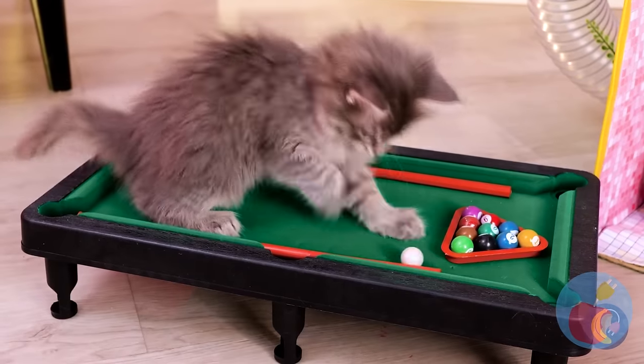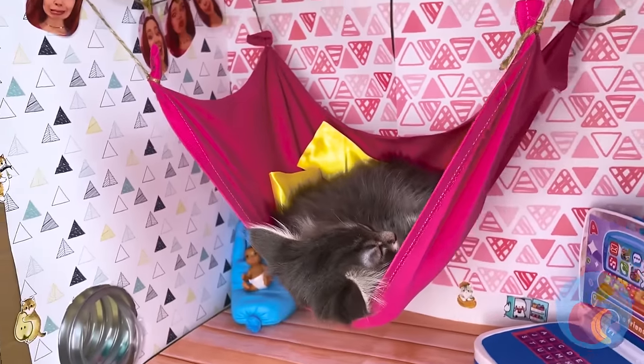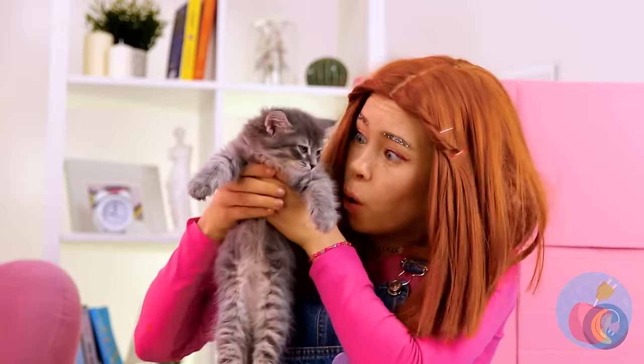I told you he liked her. He plays pool by his own rules. Such a bright, sunny day for napping. Hey, be careful on top of that, even if you can land on your feet.